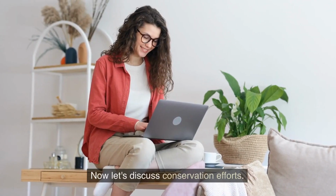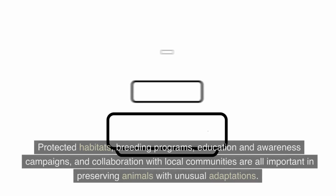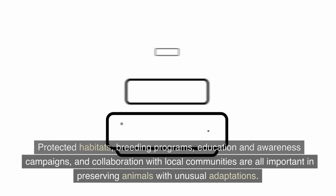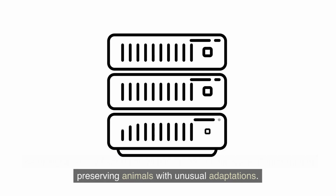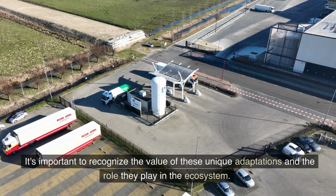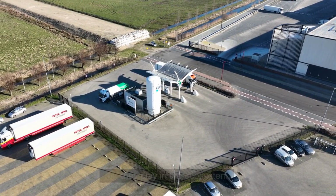Now let's discuss conservation efforts. Protected habitats, breeding programs, education and awareness campaigns, and collaboration with local communities are all important in preserving animals with unusual adaptations. It's important to recognize the value of these unique adaptations and the role they play in the ecosystem.